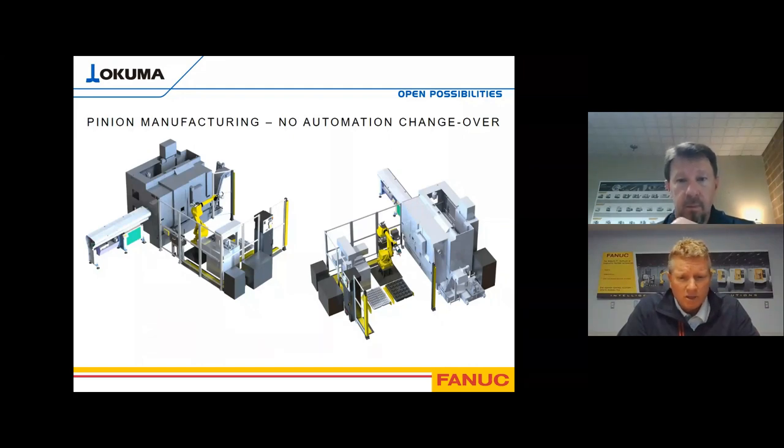And the thing that's interesting, at the back end, the robot is palletizing, inspecting, and then also, I believe it's also doing a QC through the CMM. That's right. There's a shop floor CMM incorporated into this.